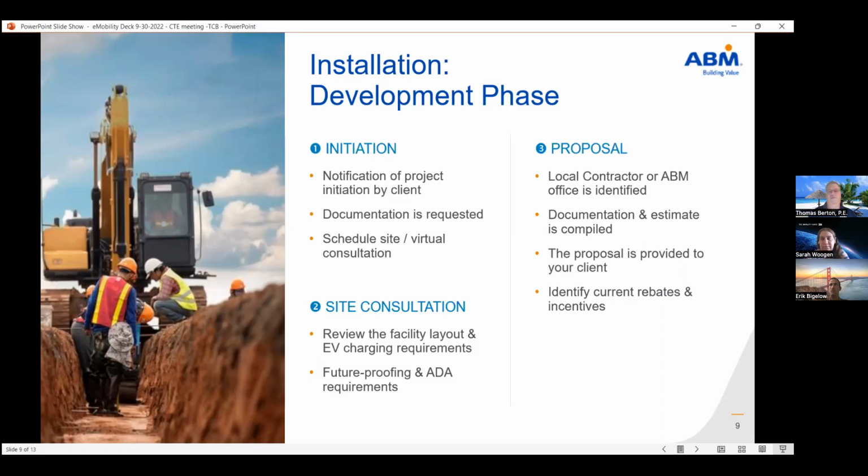So initiation, you want to talk about, I want to do this, we want to head there, pull your documentation together, start looking at your site, start talking to the utilities to make sure they have capacity available. Think about what you can do. Can I delay charging overnight and lower my peak impact on the grid and make it happen with a smaller service size? Can I get efficiency out of that? That's where we go and do the site consultation.